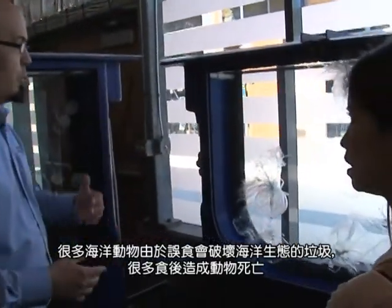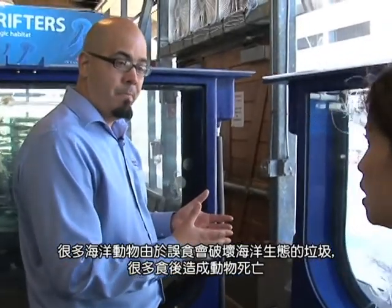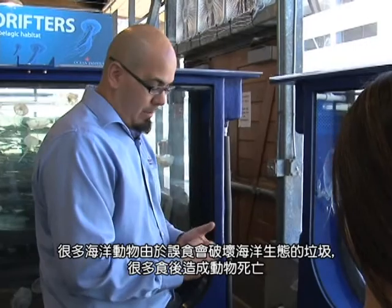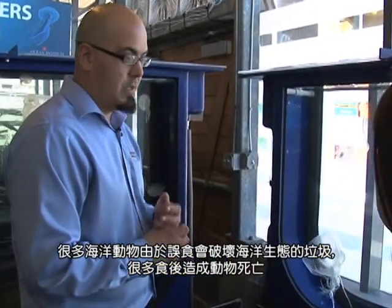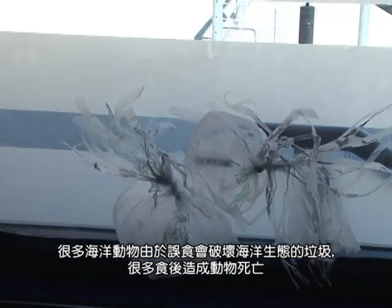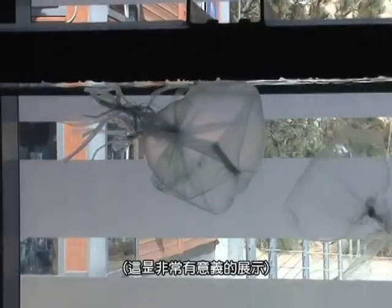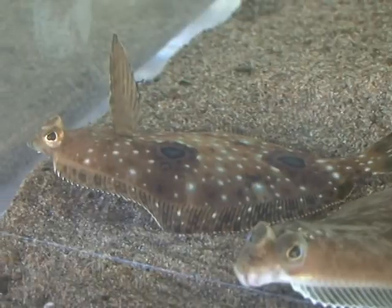So when we do pollute, when we do inadvertently get things into the ocean, those animals will identify it as food and swallow it, and oftentimes face very dire consequences, most often either injury or death, because they're ingesting not real food, they're ingesting plastics and all these other things. This is a great exhibit. You really see the point of doing this and you're like, oh, that's right. That makes sense.